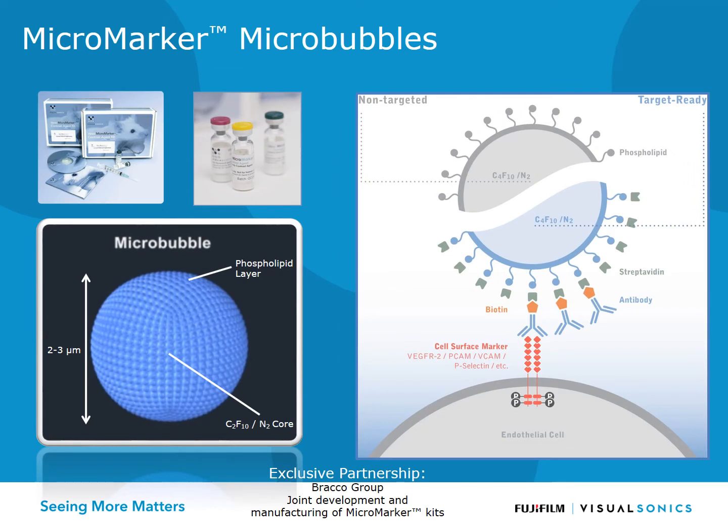This contrast agent consists of microbubbles that are 2 to 3 micrometers in size. The microbubbles are filled with perfluorocarbon gas and have a phospholipid shell, so they clear out from the animal body after 30 minutes. The bubbles can be non-targeted and targeted microbubbles. And they are made by Bracco for FUJIFILM VisualSonics. They have been fully optimized and are very efficient in the frequency range of our transducers.